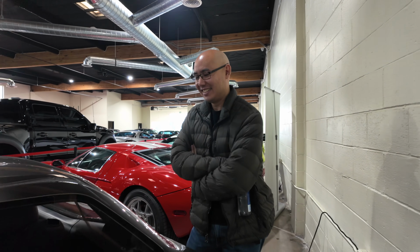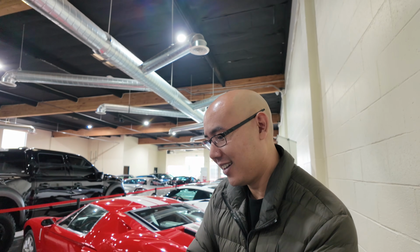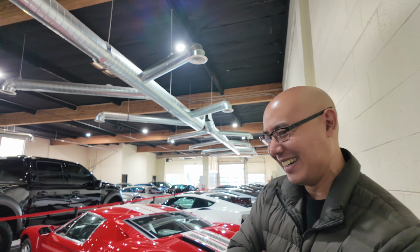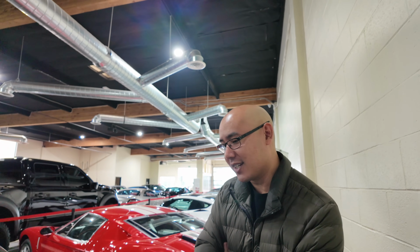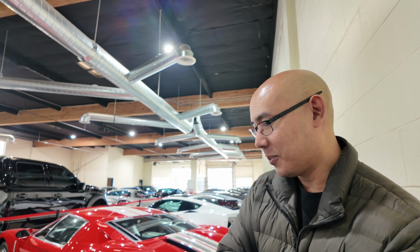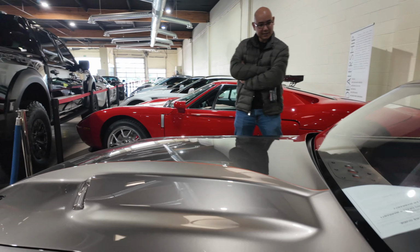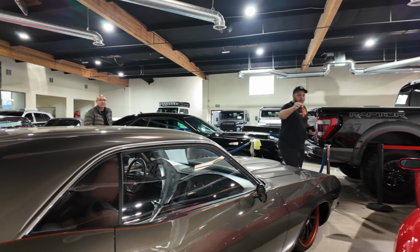What do you think of this car, bro? I think it's really nice. Is it worth a CGT? I don't know about that. Well, he said almost $1 million. Almost. But it's gorgeous, it's so beautiful. I can't lie, I appreciate these cars more and more because of Joey. I'm in awe. Okay, we're gonna get a cold start.